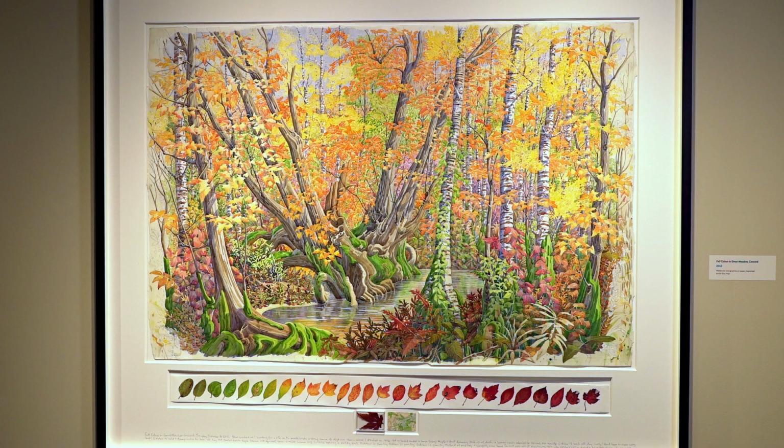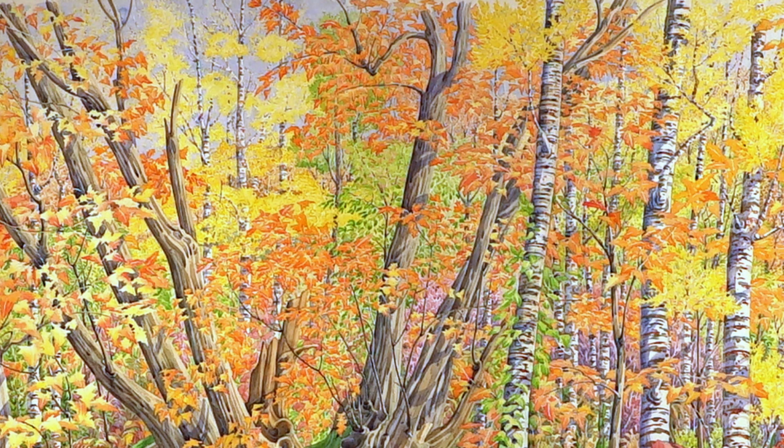Just breathtakingly beautiful, the autumn colour, and it nearly drove me insane painting it, because with watercolours, if you want to keep your colour bright, you can't paint it over anything. It's the white paper that provides the brightness. And so if you want a nice bright yellow or a nice bright orange, you can't paint that over anything. So that means you have to paint round it.